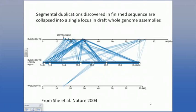level of effort and expense that goes into it, even now the only truly finished sequences are the human sequence and the mouse sequence for large genomes. For model genomes, it's a different story. They have lower repeat content, so many of the model genomes, including the nematode, yeast, Drosophila, they all have finished sequences as well. But for large genomes, they're all still basically high-quality drafts.